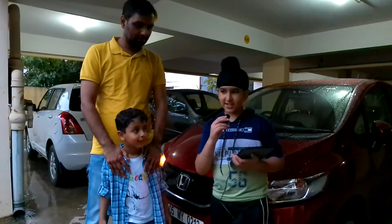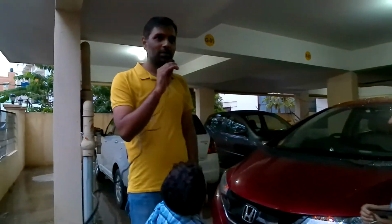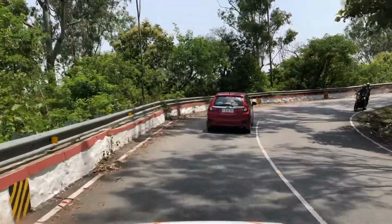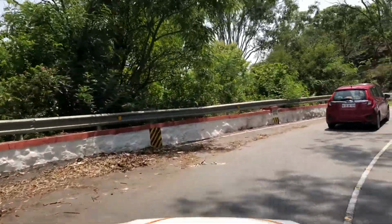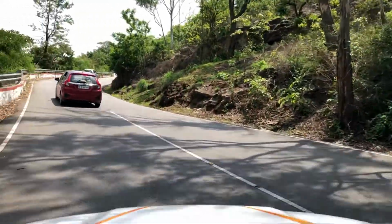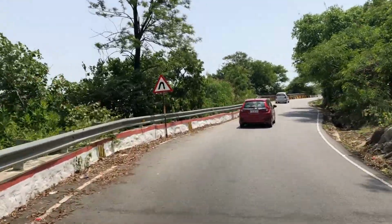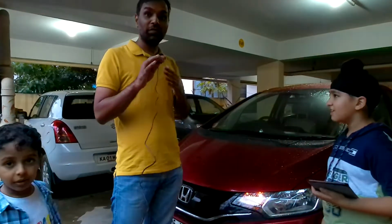How smooth is the engine performance? This is one of the smoothest engines in this segment. This car is famous for its i-VTEC engine, and they say this 1.2 liter i-VTEC engine is the best in its class. After buying this and driving it for more than 3 years, almost 4 years, I can vouch for that. This is one of the smoothest engines, at least of whatever cars I have driven.